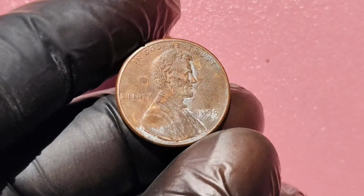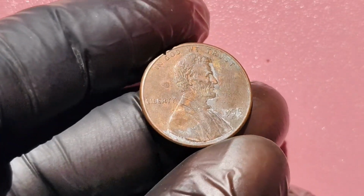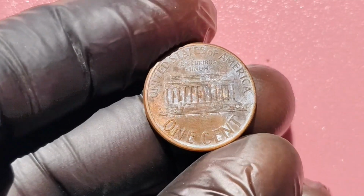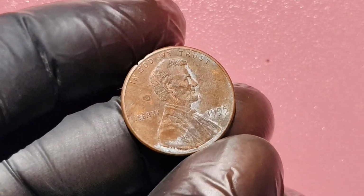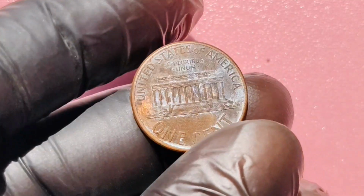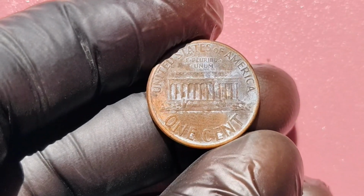This rarity factor is a key reason why these coins are so highly sought after by collectors. It's like finding a hidden gem in a sea of ordinary coins, and that's what makes coin collecting so thrilling. Now, you might be wondering, why is a tiny penny from 1995 worth so much money? Well, the value of a coin is determined by a variety of factors, including its rarity, condition, and historical significance. In the case of the 1995 no mint mark penny, its scarcity alone makes it incredibly valuable to collectors. Add in the fact that it's a part of American history, and you've got yourself a true collector's item.